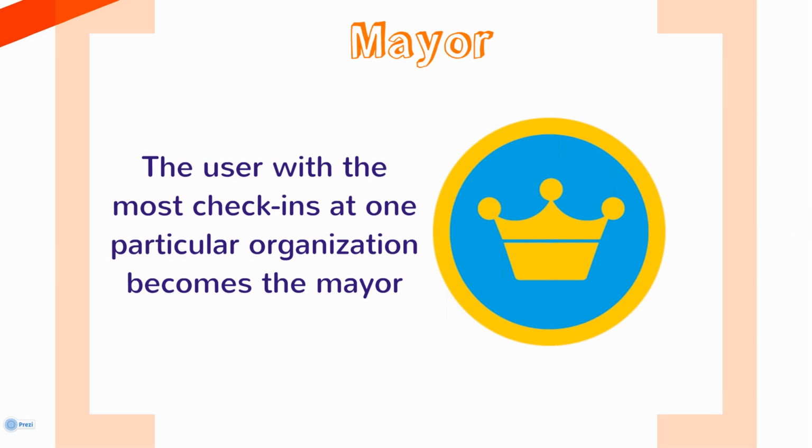It's really fun because I've been the mayor of a couple different places, and once someone else takes over your mayorship, you actually get a text message that says you've been ousted as the mayor. So it gets that friendly competition going on, so you want to go back and redeem your mayorship. And also, we will talk about this more later, but there are a lot of great specials that some businesses and organizations will offer the mayor. So say you're the mayor of some concert hall or something and you get free drinks every time you go. There's all kinds of great incentives for being the mayor.